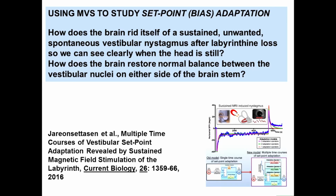Okay, so the last thing is our most recent work, which most of this was just published a couple months ago. The question we addressed: how does the brain get rid of a sustained, unwanted, spontaneous vestibular nystagmus after losing labyrinthine function on one side? Otherwise, we could not see clearly when our head is still. We would be at a tremendous evolutionary disadvantage if after every little bit of imbalance in the labyrinth system, minor head injuries, whatever, occurred, we couldn't get rid of unwanted nystagmus. The eyes have to be still for us to see best.